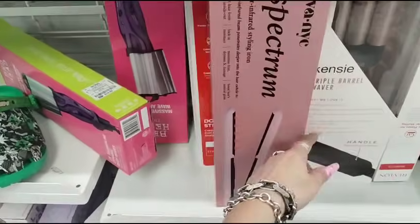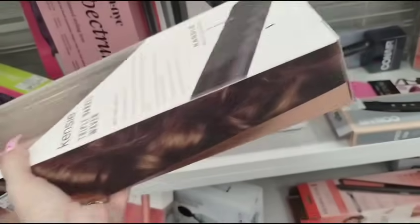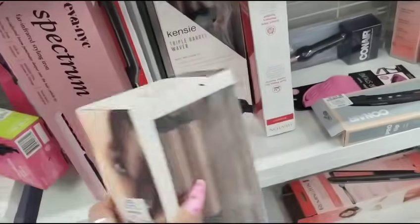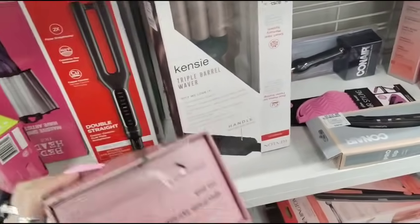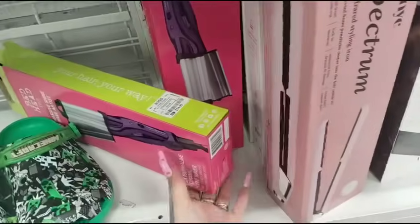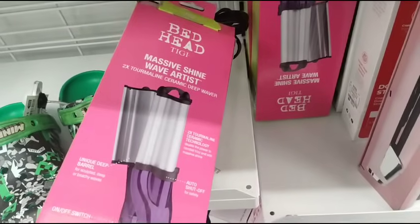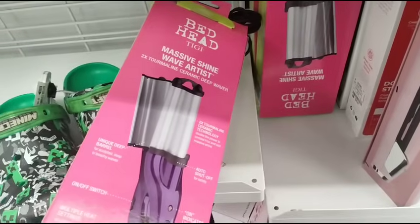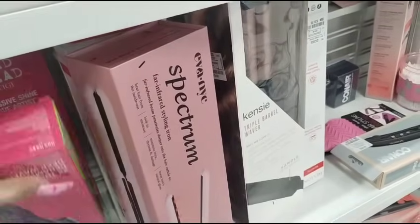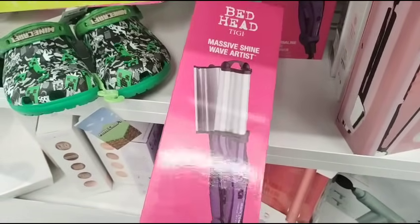Alright, I do want a waver. How much do they want for this waver? $16.99. I wonder if it's good. It's a Kenzie. What is that? Double straight? This is Bedhead. What is this? Massive Shine Wave Artist? How does that work? Two times ceramic. I think Bedhead is better than Kenzie, right? I mean, I would think so now. Massive Shine Wave Artist. Two times ceramic deep waver.